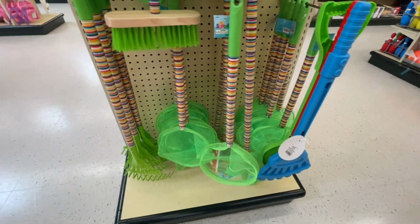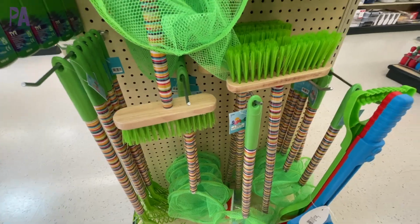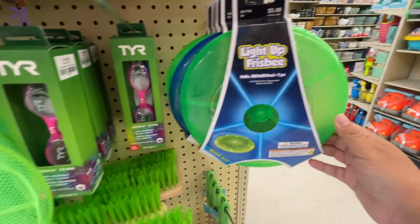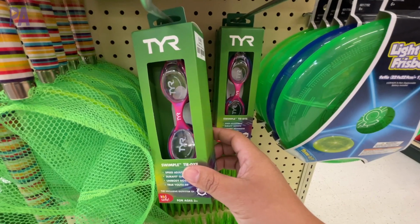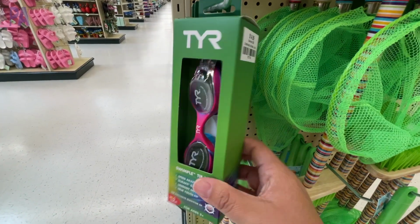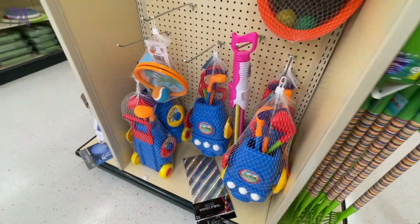Here are some of the gardening tools they had and the butterfly nets. We have a little broom here that looked to be pretty good quality, the butterfly nets and the shovels. A light up frisbee, which would be great for some nighttime play, especially with 4th of July coming around, and some really high quality goggles. These are name brand and half off. That's a really good price. You can also find these over at Target.